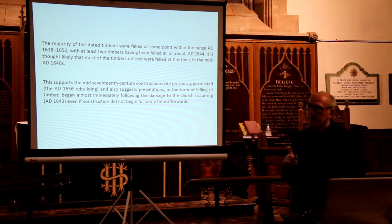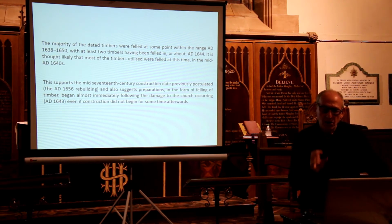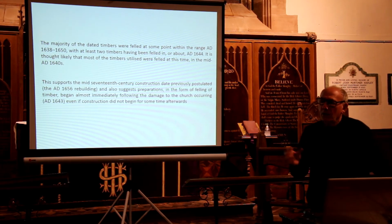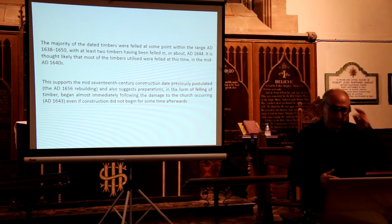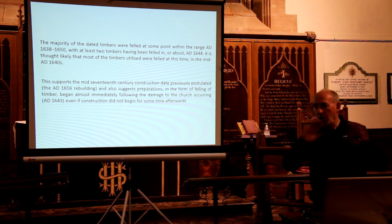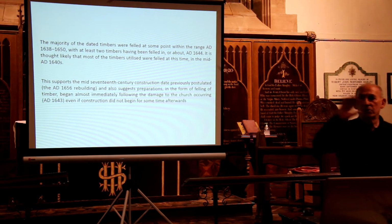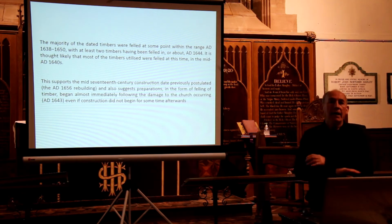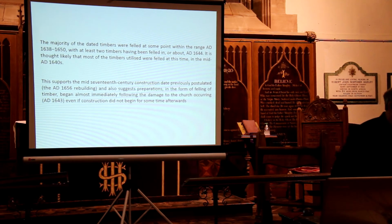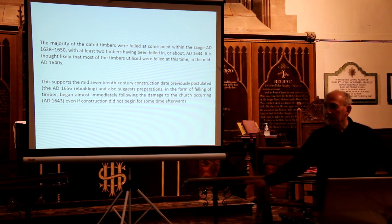Two of the timbers have complete sapwood on, and both timbers have last green dates of 1644. Now, knowing the way that medieval carpenters and medieval builders work, it's very likely that all the timber for a structure like this was felled as part of a single programme of felling. Go out to the nearest woodland, or the most likely supply of timber, and cut all the trees that were required for the building, all at pretty much the same time. Maybe not all in the same weekend or in the same month, but probably within a year or so.